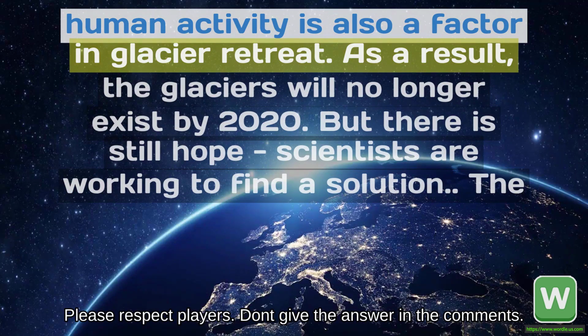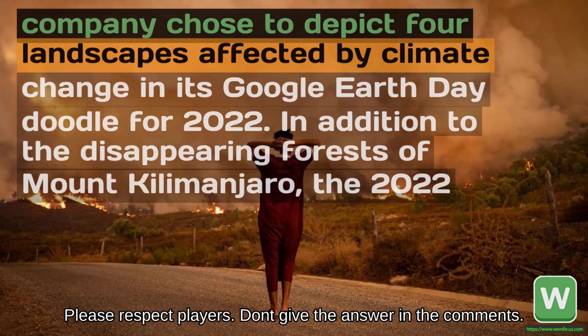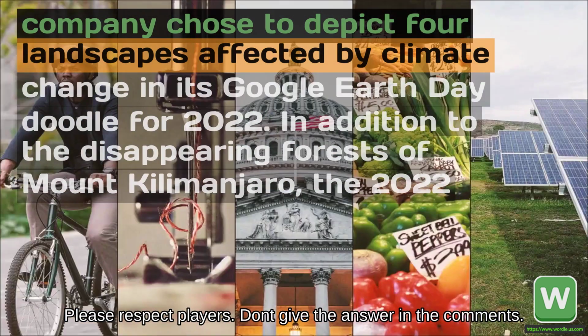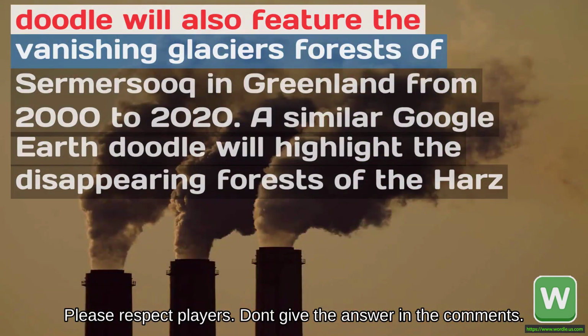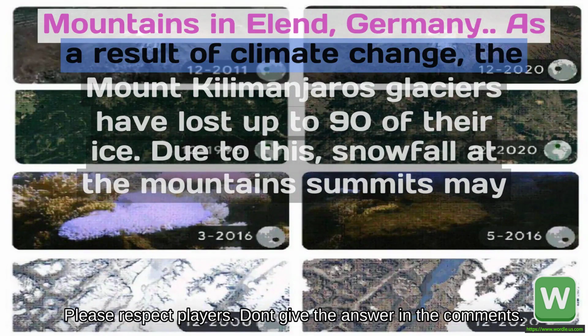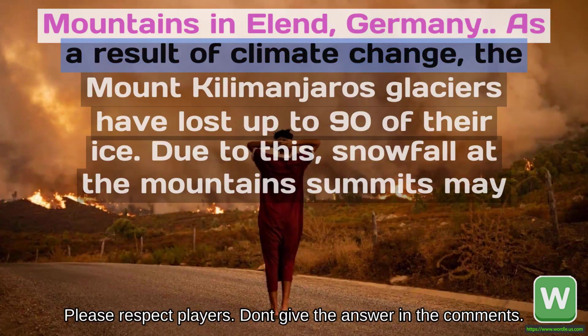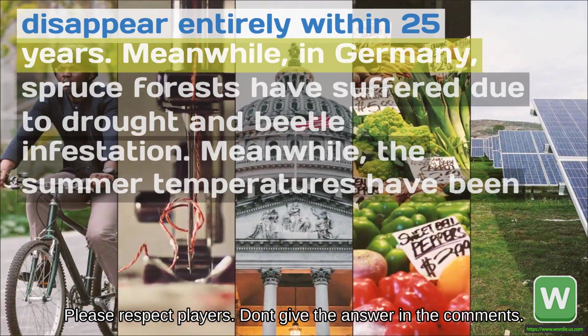The company chose to depict 4 landscapes affected by climate change in its Google Earth Day Doodle for 2022. In addition to the disappearing glaciers of Mount Kilimanjaro, the 2022 Google Doodle will also feature the vanishing glaciers of Sermersooq in Greenland from 2000 to 2020. A similar Google Earth Doodle will highlight the disappearing forests of the Harz Mountains in Germany. As a result of climate change, Mount Kilimanjaro's glaciers have lost up to 90% of their ice. Due to this, snowfall at the mountain's summit may disappear entirely within 25 years. Meanwhile, in Germany, spruce forests have suffered due to drought and beetle infestation. Meanwhile, the summer temperatures have been extremely hot.